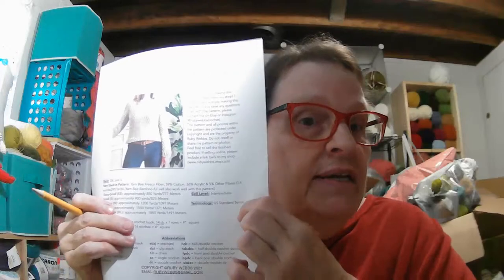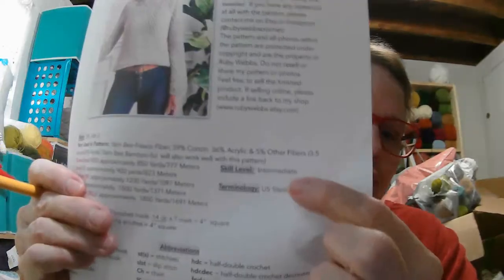For the width, how wide you want it, divided by the 4 inches of the swatch. Swatches usually are 4 inches. Occasionally I have seen it say 6, but usually it says 4 inches. Then you take that number and times it by how many stitches, and you get how many stitches you need wide. All right. Length, how long it is.